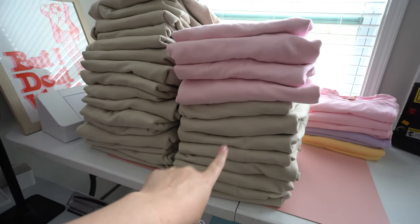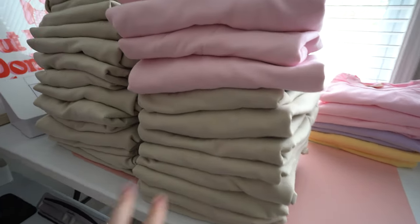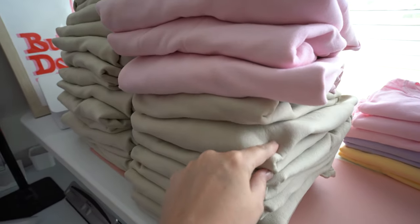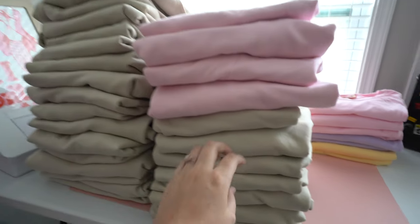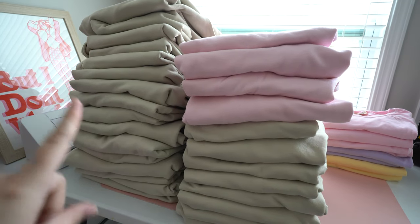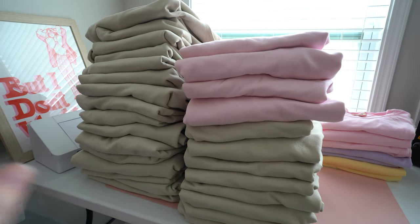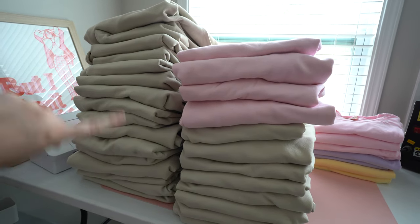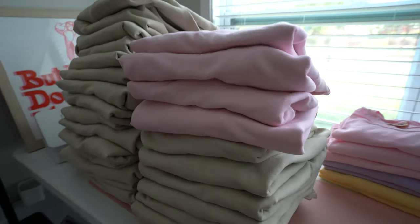This color usually sells out every year, and the manufacturer of the sweatshirts just cannot keep up with the demand of them. But I always tell people that if you are looking to purchase wholesale from us with a cute fall or Halloween design, do not wait until October. Go ahead and place these orders now for wholesale because these things go out of stock and then this color is not going to be available. So it'll only be like whites and pinks and grays, things like that.